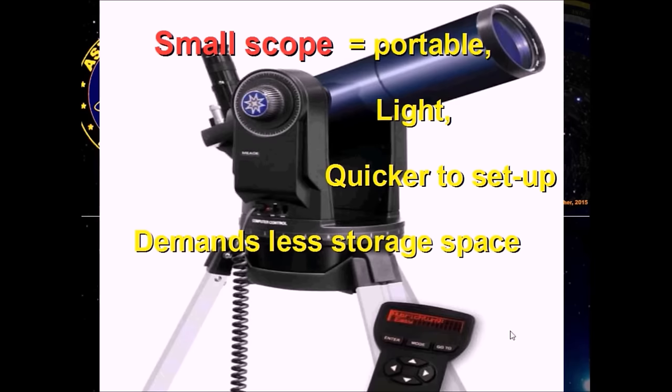And again, using a smaller scope demands less storage space. So you can even fit these scopes in cases. Portable, compact sizes mean it can be transported anywhere, making it an ideal package to take around on holidays, for example. The main problem with a small scope is you have limited aperture, so you're not going to get decent views compared to a big scope. You make the decisions on what type of telescope you want to go for. And again, there is a balance between big and small.